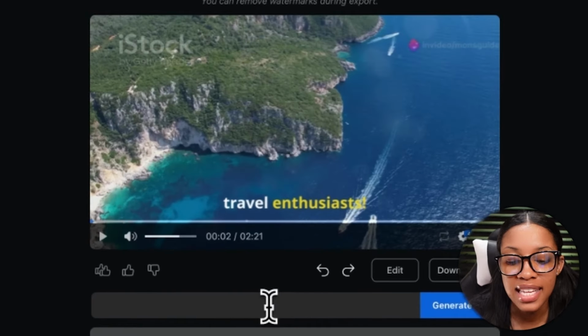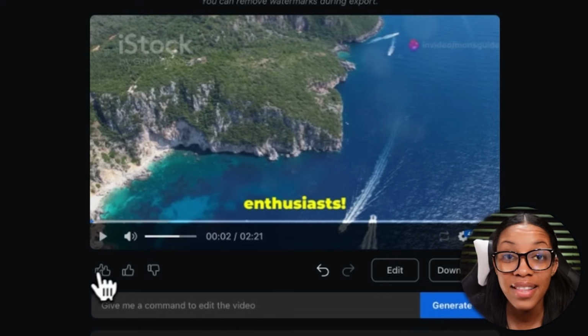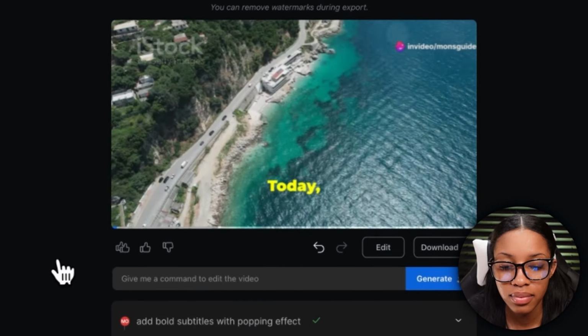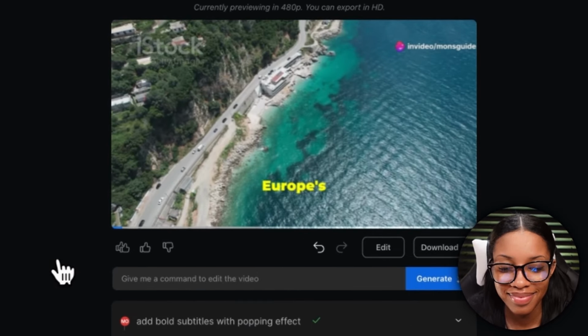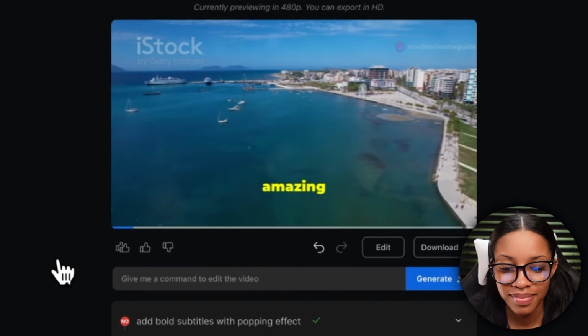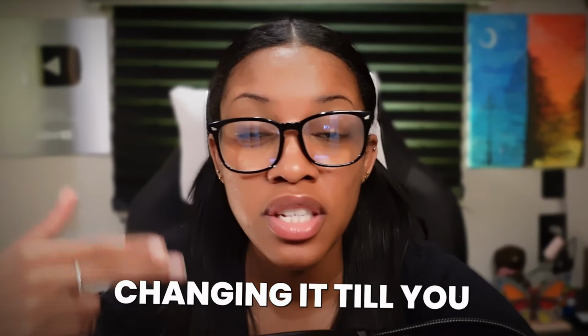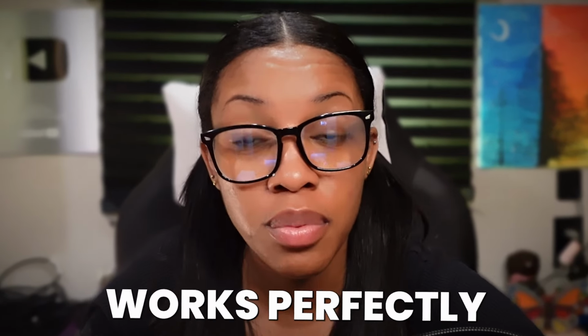Or I could say something like this, add bold subtitles with popping effects and hit generate. And now let's take a look at it. That's how easy it is to change the subtitles if you wanted to. And you could keep changing it till you find the one you think works perfectly for you.